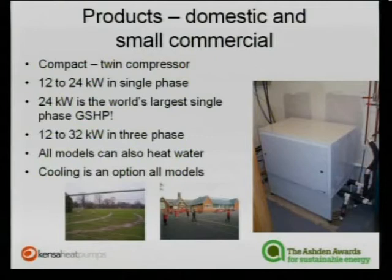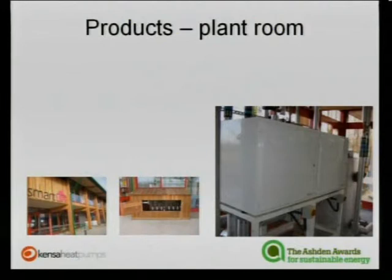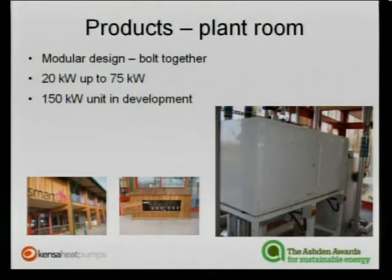Then we do the big ones. This is at the Smart Life Centre, Cambridge, a big regional college. And you can see the plant room has been made a feature of here. It's all glass. And every now and then the students go out and they take the temperatures. They're a modular design. They bolt together up to 75 kilowatts a module. And we've got a 150 kilowatt module in development.